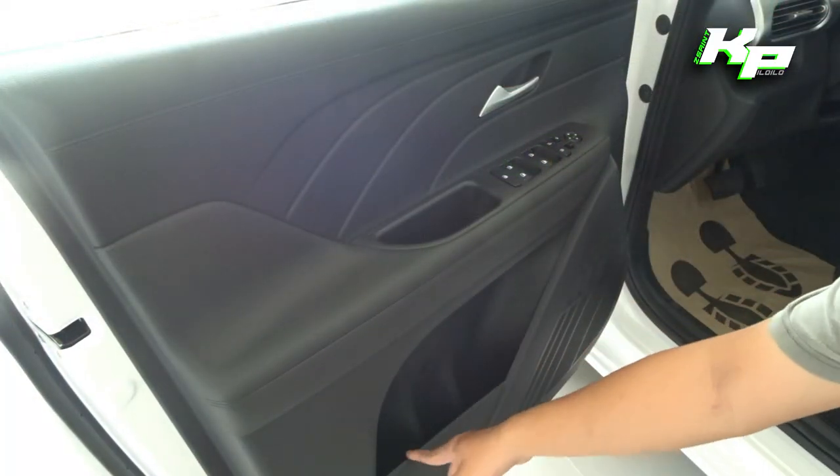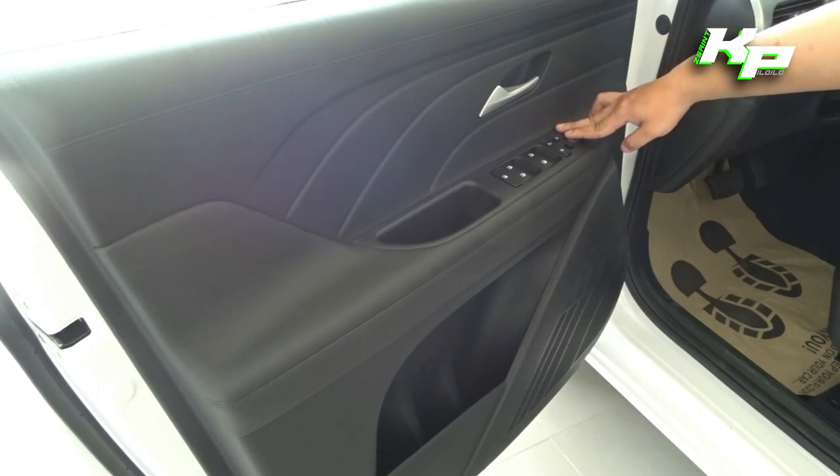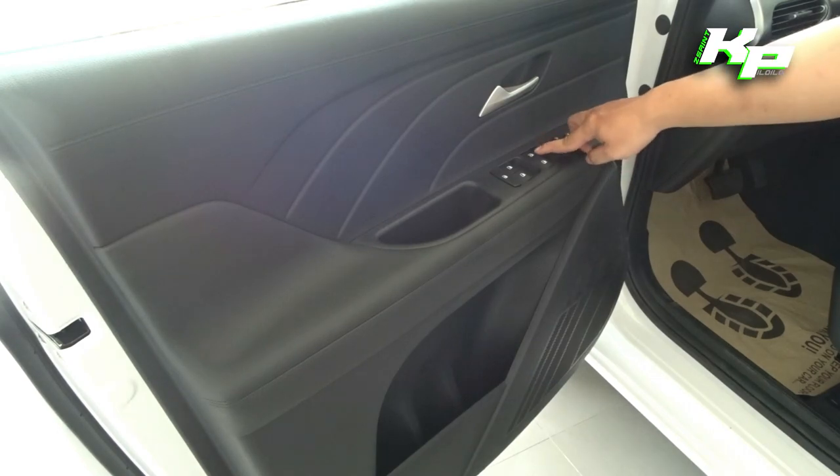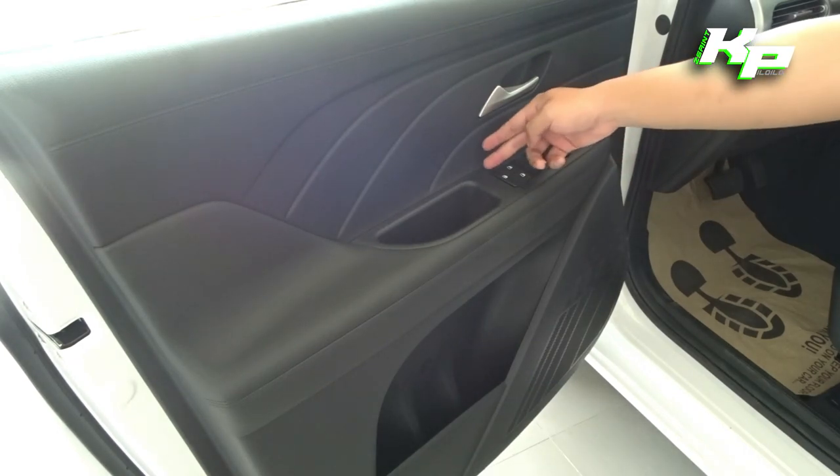Speaker, 3 bottle holders, mirror controls, center locking, window controls. All 4 windows in this car are powered, while the driver's side window gets a fully automatic function in both directions. You also have your window lock. Tweeter.